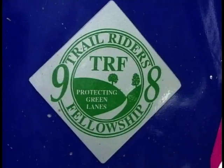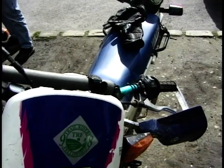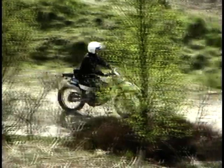What is the TRF to the people who don't know and what do you get up to? The TRF is the Trail Riders Fellowship. It's a national organisation dedicated to the preservation of green lanes and unsurfaced, untarmacked, legal roads. So is it a massive organisation? Do you have loads and loads of members?